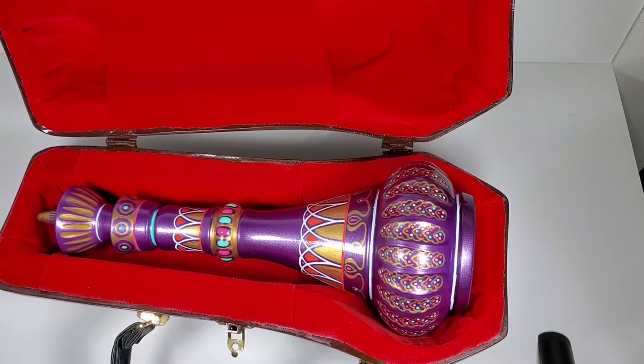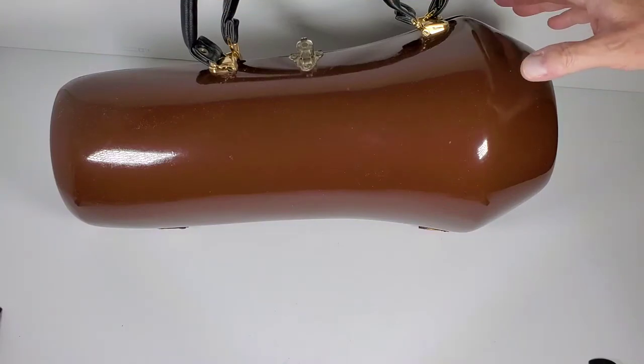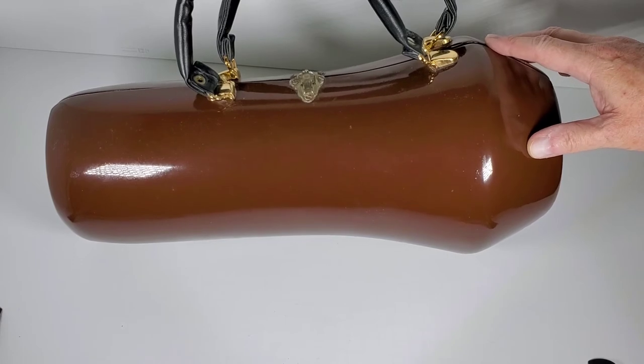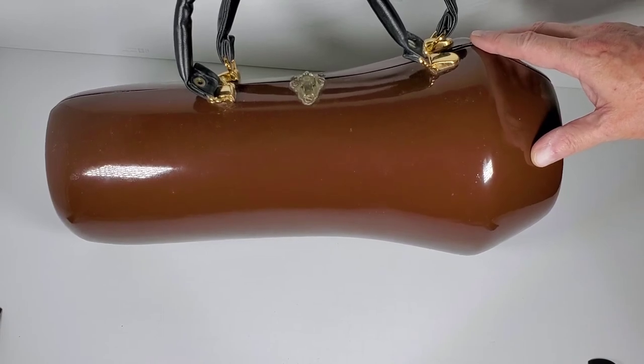All right, so let me talk about the history of where I got this piece. This was actually an eBay find. I found this on eBay, and it was probably about 10 years ago, maybe more. And I was lucky to find it. It just showed up out of the blue.